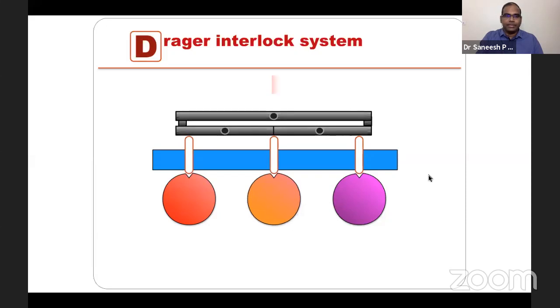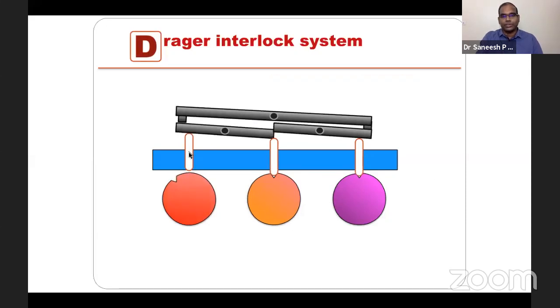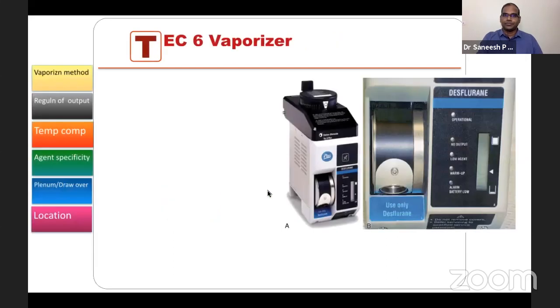So same principle with halothane also. Even if you switch on halothane, this rod goes up because this is disengaged. These two rods will get engaged. So this is how we make sure that only one vaporizer is functioning at a time. Okay, Dr. Jyothi, since you have joined now, you can describe the Tec 6 vaporizer.